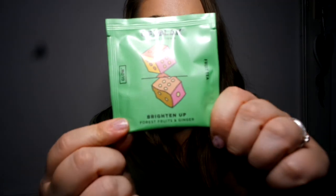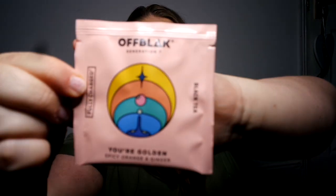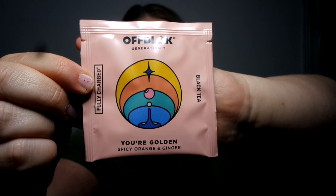Oh, this one is forest fruits and ginger. It says brighten up at the bottom of it. My mistake. And then the other one, we actually get 2 in this, is spicy orange and ginger. Oh, if my mum gets these in her Glossybox, she will love them because she absolutely adores ginger. Oh, that's really exciting. So it says 3 minutes brewing time.